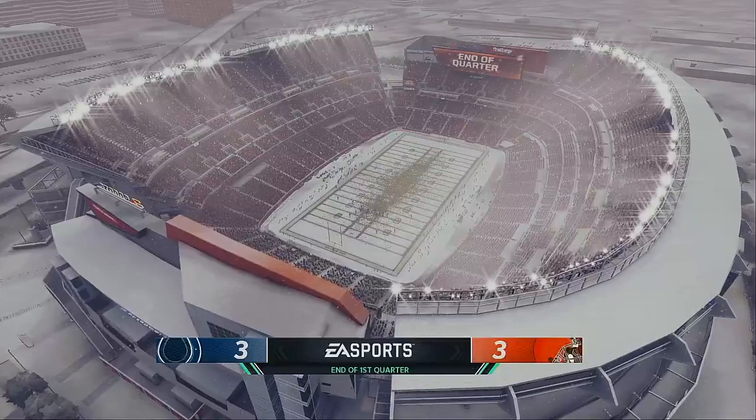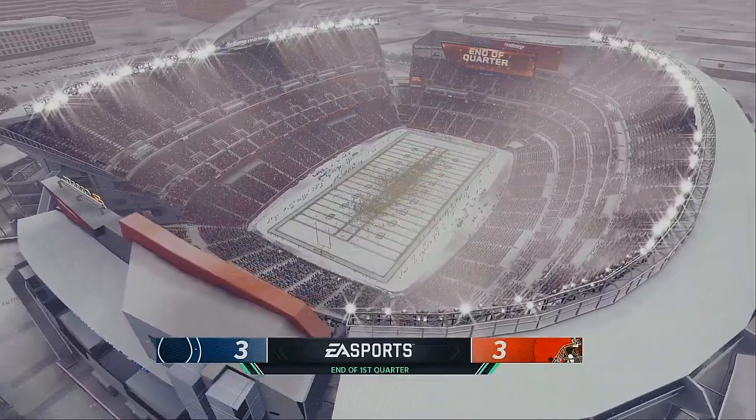These two teams all tied after one. With the score tied 3-3.